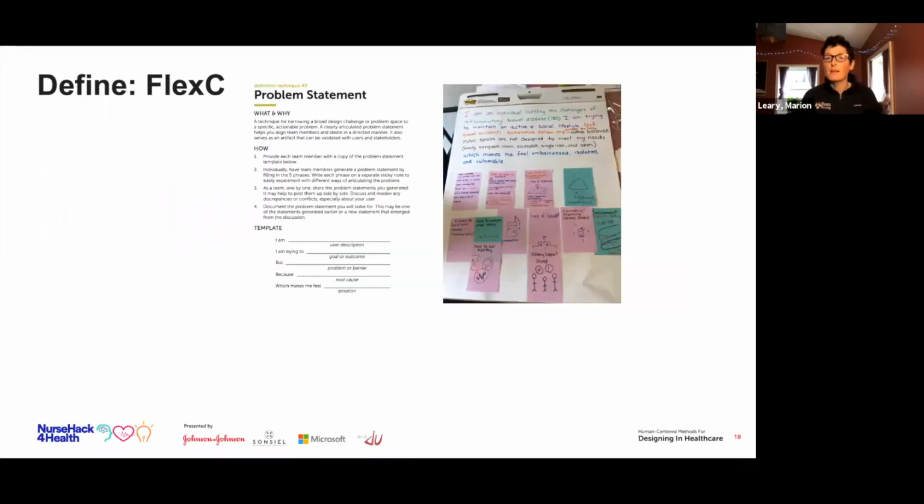And they do that using something called a problem statement worksheet. So on this problem statement worksheet, there's a little template that says, I am, user description, I am trying to, goal or outcome, but, problem or barrier, because, root cause, which makes me feel, emotion. They're able to accurately fill this out now because they have interviewed and observed many young millennials and can pull all of those data to put together an actual problem statement from their point of view.